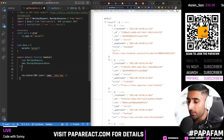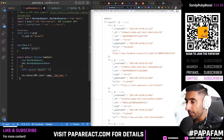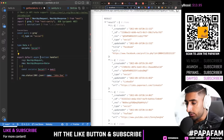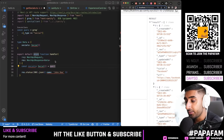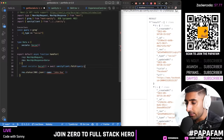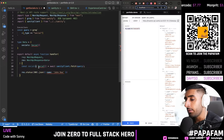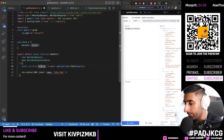Then we're going to say const socials. We're going to create a new object, which is an array of Social. We're going to say equals await. Notice how this is going to be an asynchronous function, so we have to add the word async. Also, in the new JavaScript, you can do top level await, which is awesome. We're going to say sanityClient.fetch the query. What this will essentially do is go to our backend, execute that query that we've got right here, and then the result will get pulled back into here.